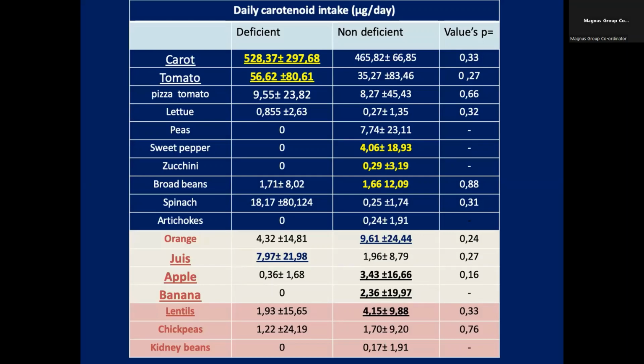This table shows that deficient children consume fewer vegetables and fruits than non-deficient, with the exception of carrots and tomatoes in sauce and pizza.